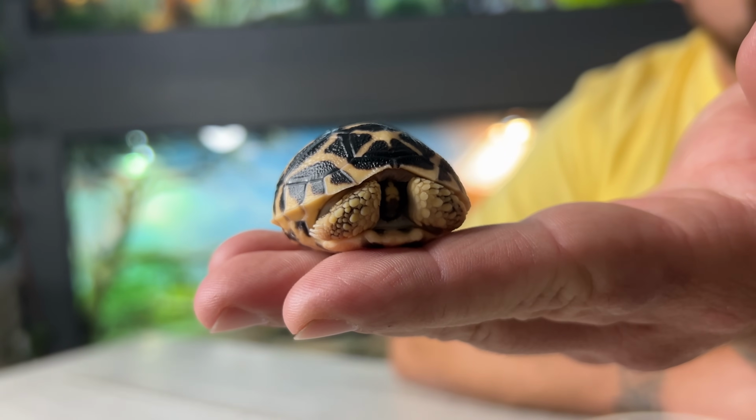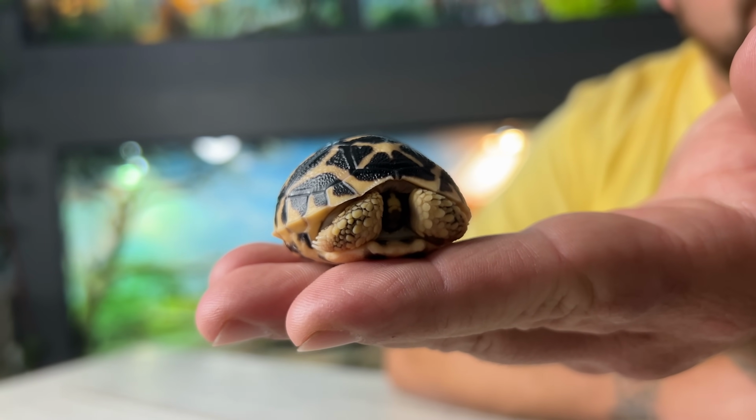This is a baby Indian star tortoise, Geochelone elegans, one of the world's most beloved tortoise species, and arguably considered one of the world's most beautiful tortoise species. But sometimes tortoise species like the Indian star can pose a bit of a challenge because they're not a species that can simply just be left outdoors in most parts of the world. And in fact, I would say probably anywhere in the United States.